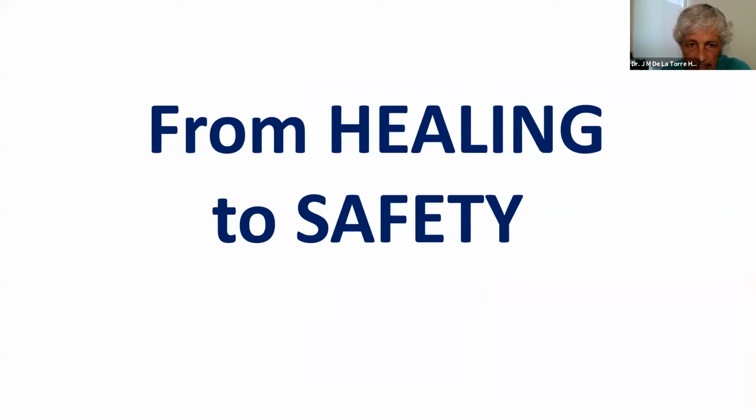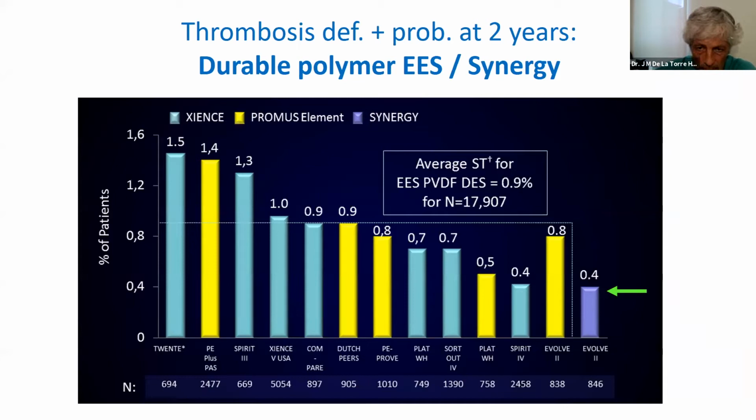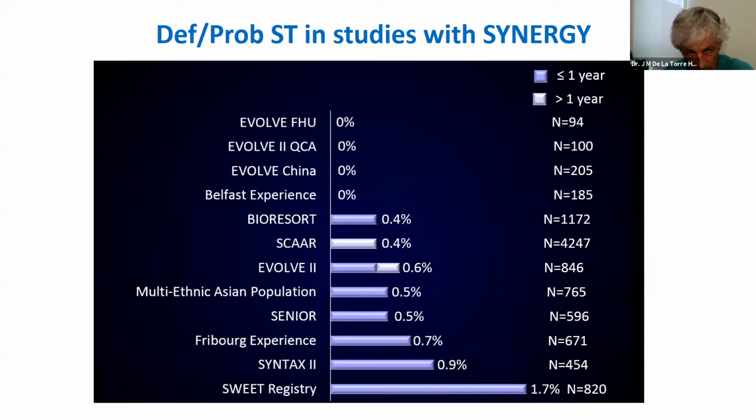And from healing to safety, if you have a stent that is healing completely and early, then you have very low thrombosis rates, and it's demonstrated here, comparing the Synergy trial with other trials with durable polymer like Xience or PROMUS. Also, very low rates of definite or probable thrombosis in studies with Synergy, less than 1% in all of them, except for one of the registries.